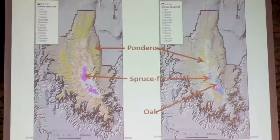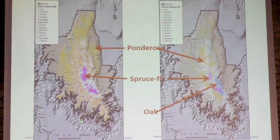Now, as climate warms, the conditions on this elevational gradient are likely to change substantially. This comes from a recent modeling study. If you look at the current vegetation of the Kaibab Plateau, in the center here you see this pink color is the spruce and fir accompanied by a lot of aspen. You see that's greatly reduced by the end of the century to some very small areas.